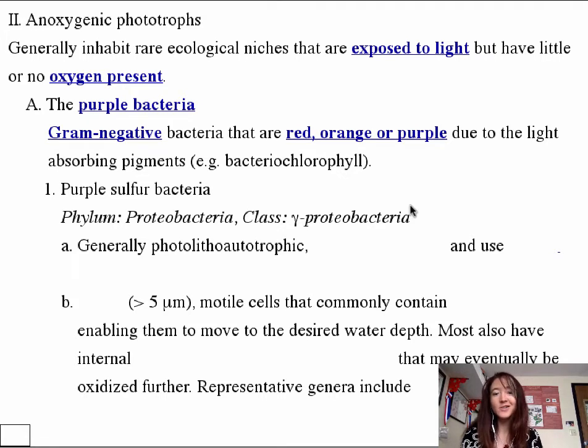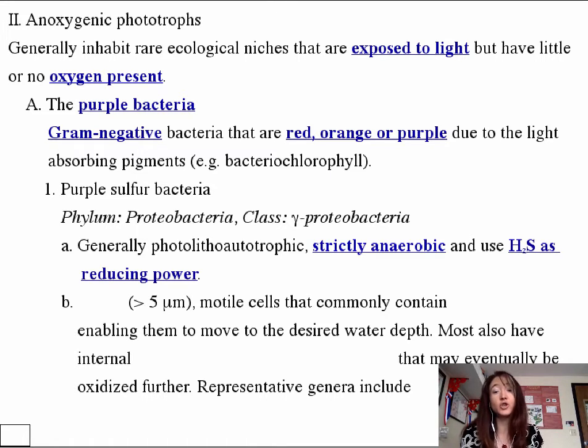So quiz yourself right now to think, what volume of Bergey's Manual would I find more information about the purple sulfur bacteria, knowing that they're gamma proteobacteria? They are, as we mentioned, photolithoautotrophic. So these photoautotrophs, of course, are getting their energy from light, and they have all of the functional components of the Calvin cycle to build their own sugar.